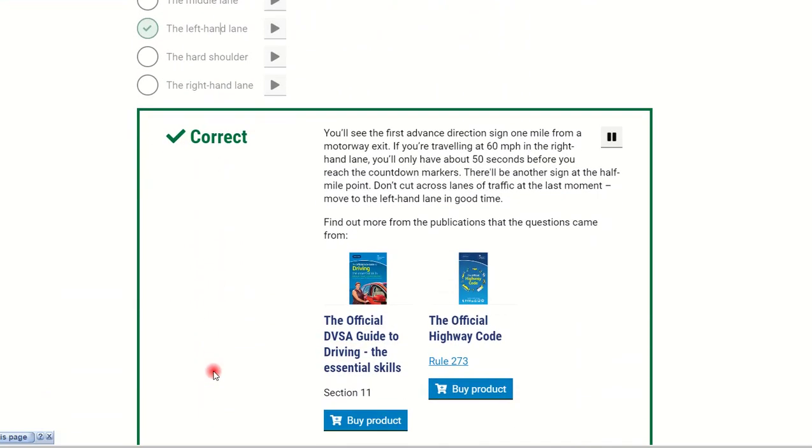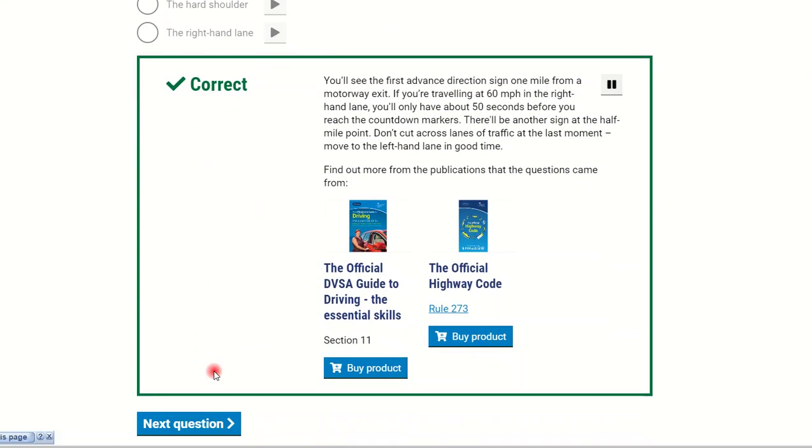You'll see the first advanced direction sign 1 mile from a motorway exit. If you're traveling at 60 miles per hour in the right-hand lane, you'll only have about 50 seconds before you reach the countdown markers. There'll be another sign at the half-mile point. Don't cut across lanes of traffic at the last moment, move to the left-hand lane in good time.